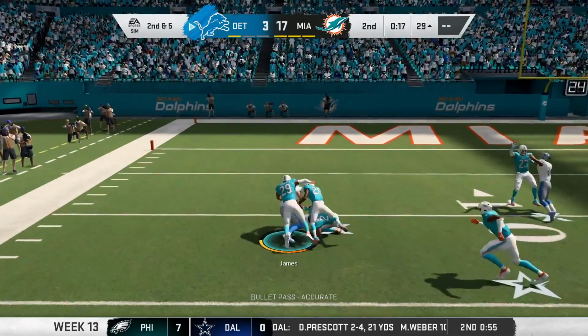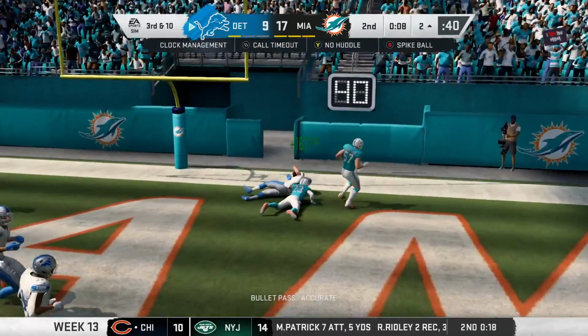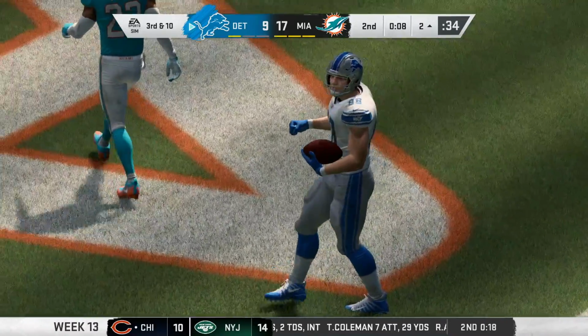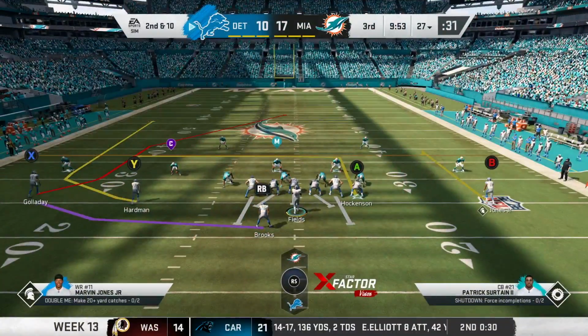Here's a throw to the left side on a wheel route. That time it's going to be Jesse James open as he gets tackled at about the 11. Here's a throw to the end zone. On the next play, we put together the 2-minute drill, and that's going to be a touchdown. Hockenson, and he has his first touchdown catch in about a few games, and he gets in on that one. That's a perfect throw from Justin Fields.